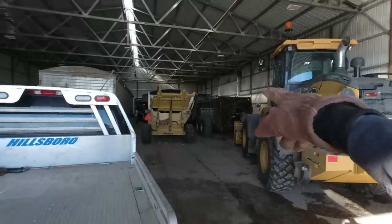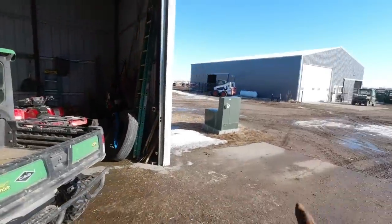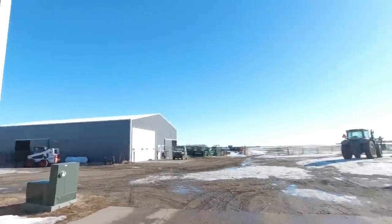So we need that manure spreader, which is buried. So I gotta move a bunch of different stuff. We'll get in there. Then I gotta move the pairs out of the barn and get them out of the way.